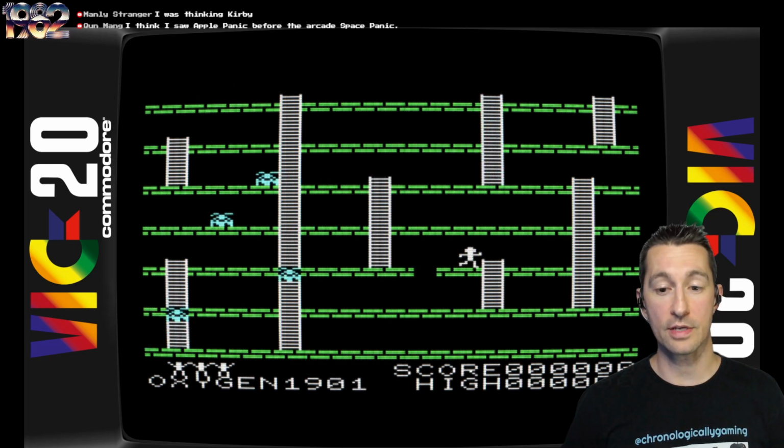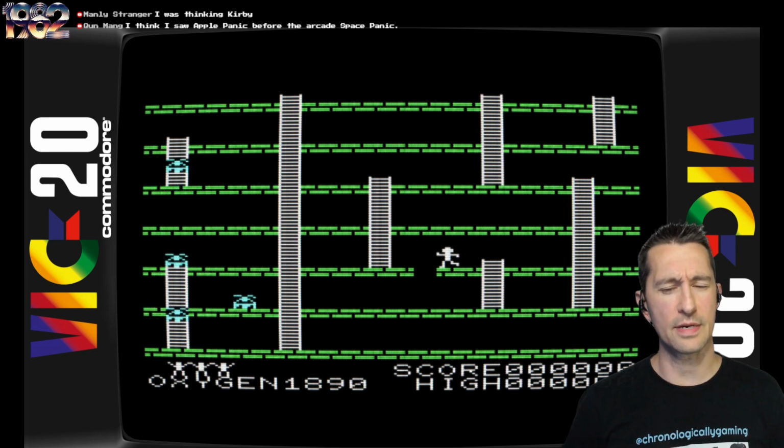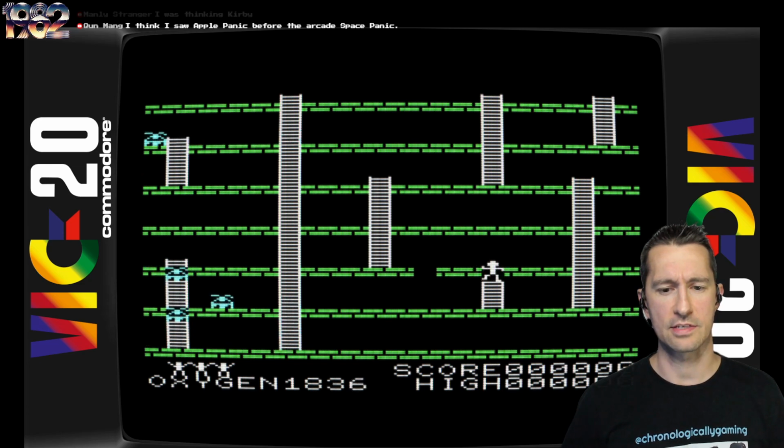So I'm using the VIC-20 joystick, which is nice, but when I hold the button down, if I want to dig a hole, I have to hold up. And then if I want to fill the hole, I have to hold down, which has been backwards compared to other games we've seen. All right, we'll leave that one there and see if he falls for it. And then let's come down here. We'll make a pit on this side.